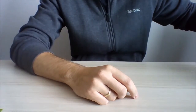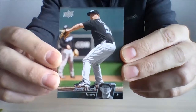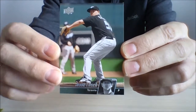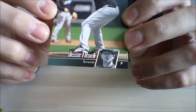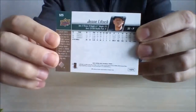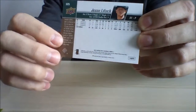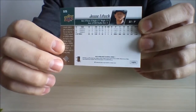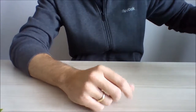Another player I have here is Jesse Litsch, who played for Toronto at that time. Another great photograph. Here we have a different photograph, black and white, the same photograph in color, and of course stats and information here. So that's basically how they look.